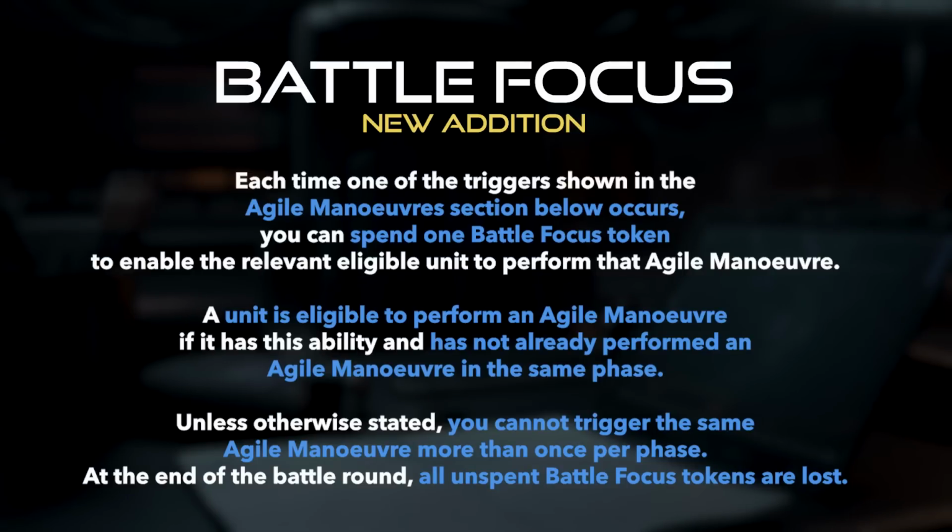Every time a trigger is triggered for one of your agile maneuvers, you can spend one of these tokens to do whatever the agile maneuver is. And they all have different triggers. Some are when you move, some when your opponents move. There's a bunch of them. At the end of the battle round, you lose any unspent tokens and you re-rack up to 4. So holding on to them and trying to bank them doesn't work. You get 4 per battle round, and that's how many you have.